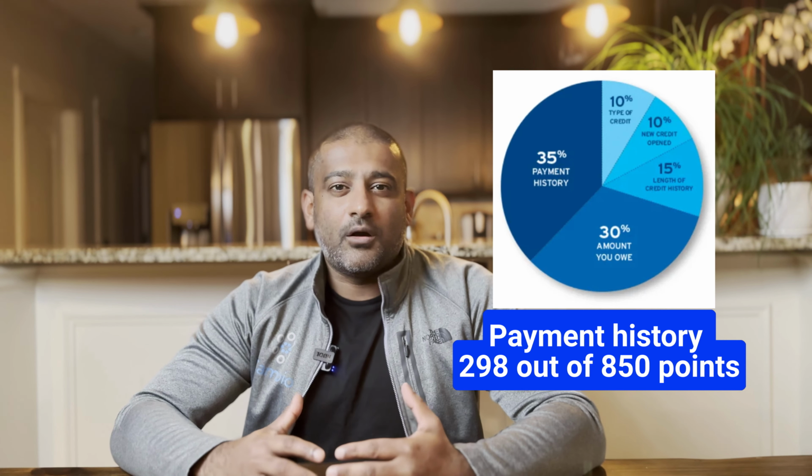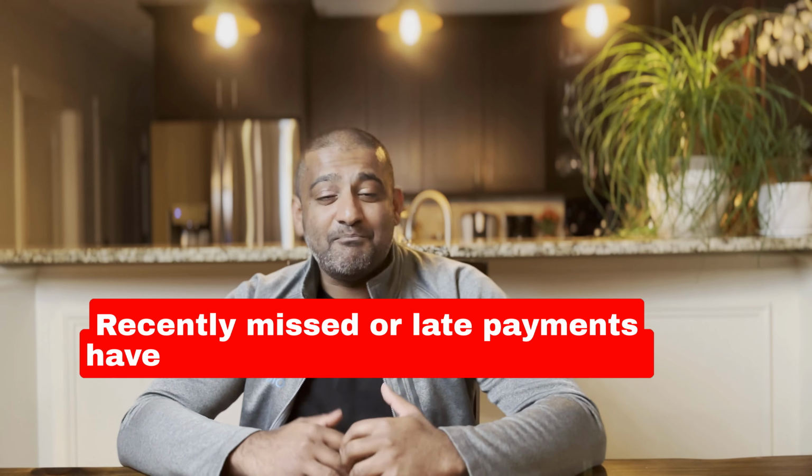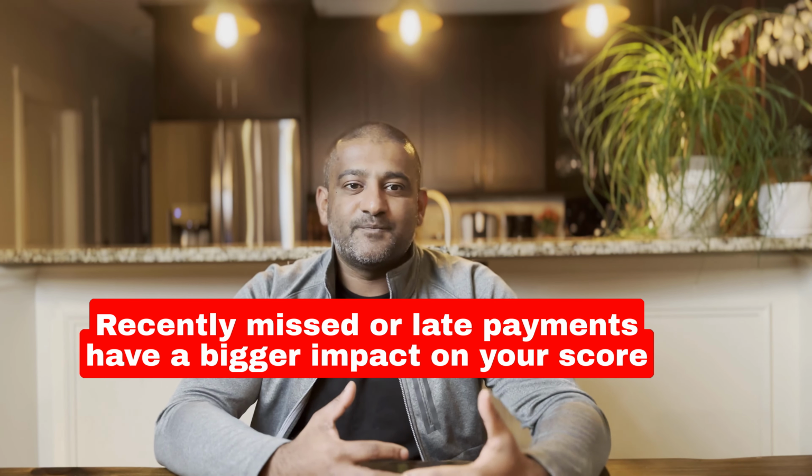Payment history is the most important factor on your credit score. It makes up 35% of your score, or almost 300 out of the possible 850 points. It reflects whether you've made your payments on time and in full. Late payments and missed payments can have a significant negative impact on your score. And having a missed payment in the last 12 months is going to have a bigger impact on your score than, let's say, having a missed payment in the last 4 years.